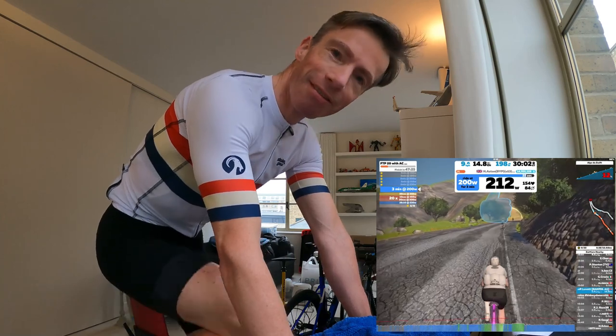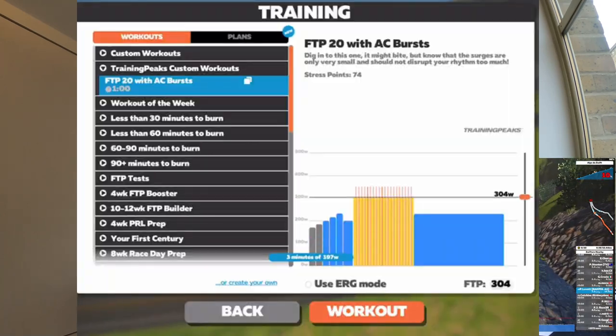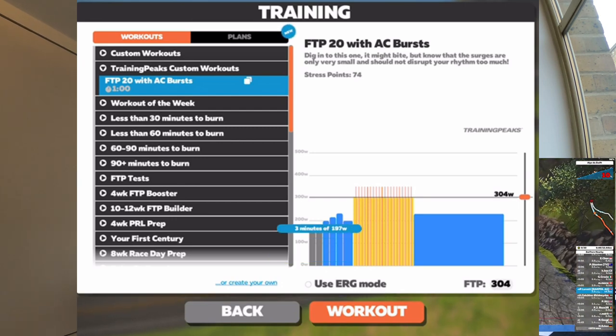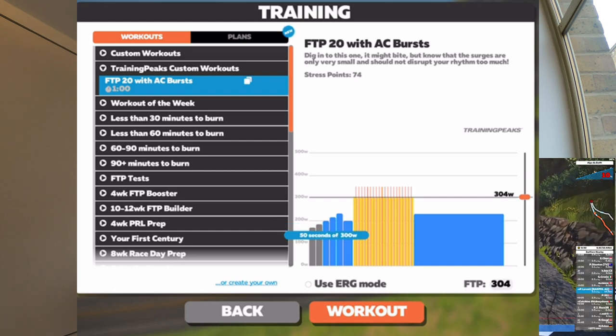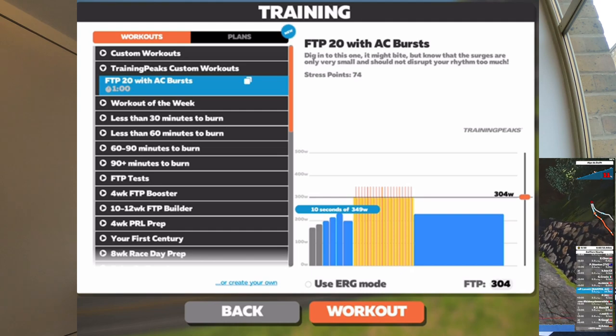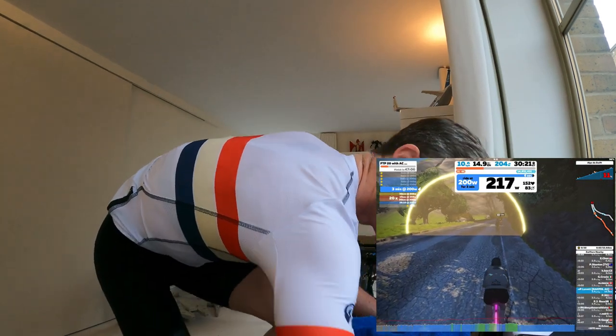50 minutes at 305 watts, so I have 5 to 10 watts above my FTP, followed by 20 minutes at FTP. I put it at an aspirational 300 watts, but every 50 seconds, we do a 10 second surge at 350 watts, i.e. about 125% of FTP. Here we go. We put the air conditioning on.